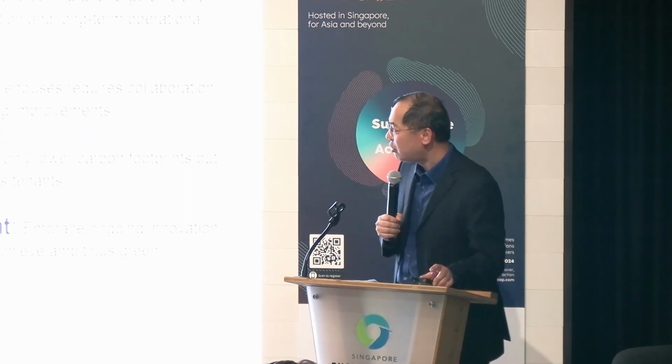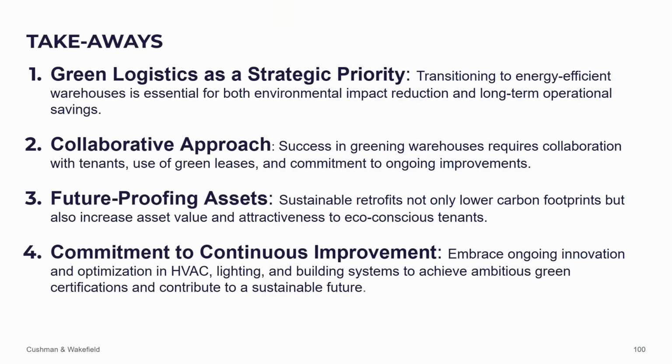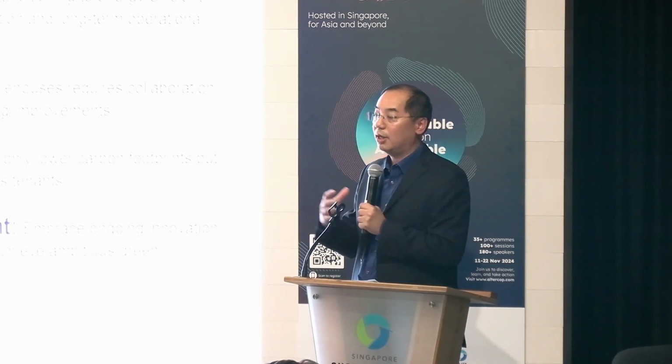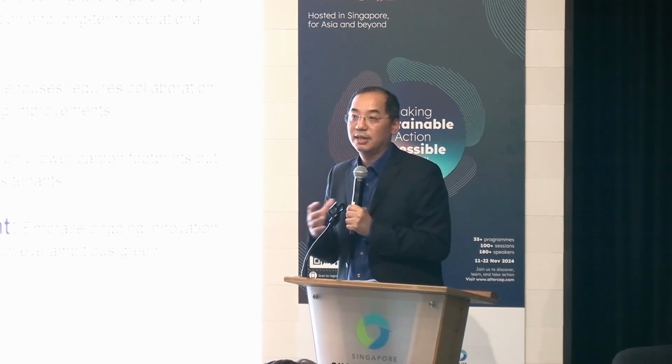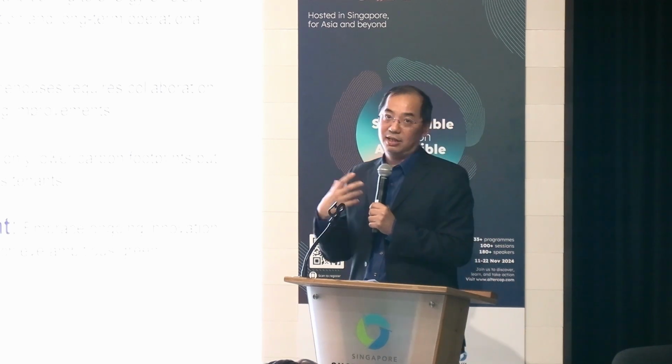Generally, we believe that green logistics is a strategic priority in terms of how energy efficiency can improve your net operating income. By being energy efficient, you have a low operating cost. And we say money talks. But how does money talk? Money talks to you in terms of profits. The first way is that when you have lower operating costs, it gives you good margin, good profits. And from the good profits, it leads to the second way, whereby you get better leverage from the bank.